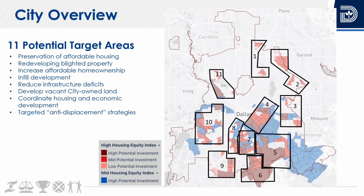While you have a general overview of what each area represents, understanding the potential housing activities in these areas and all the areas of color is also important.